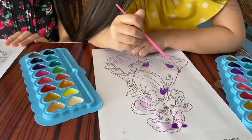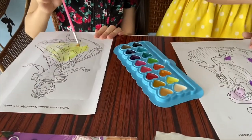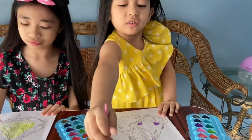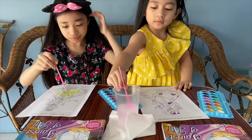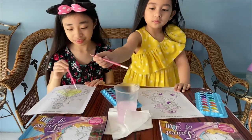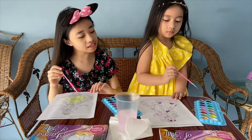Ooh, that is so nice, Andy. Oh yeah, I love it too. Mommy, I cannot drink the water. Okay. Get it near to you. Wait. Be careful not to spill the water. The purple has a new hairstyle, like Ariel.